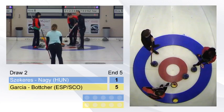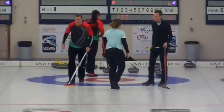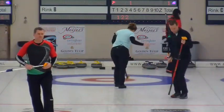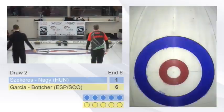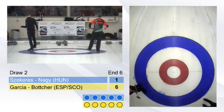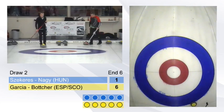We got over the line, that's okay. It was tough. Still scoring one, so that's good, still up 5 and 6. And that was the objective, to score a point. So heading into the sixth end, we have a lead now of 6-1.